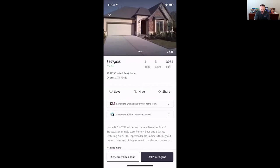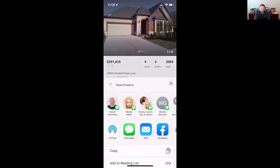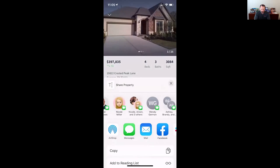Share, very similar to any of the apps that you guys have used before. I can share this property via text. I can airdrop it. I can share it via email. I can do a Facebook post about it. Slack, Messenger, Discord, whatever other chat or communication programs you have on your phone.